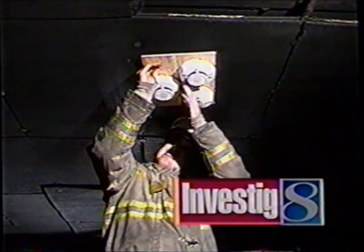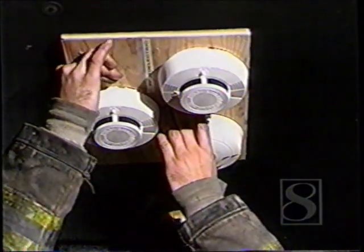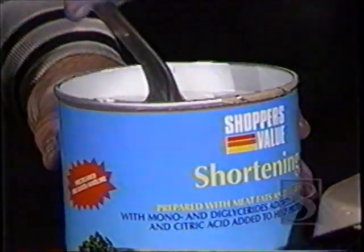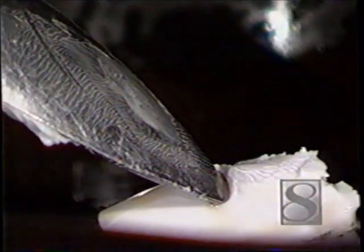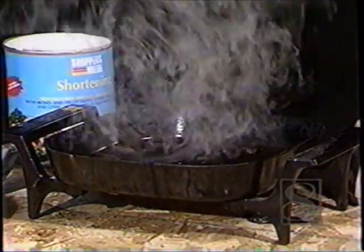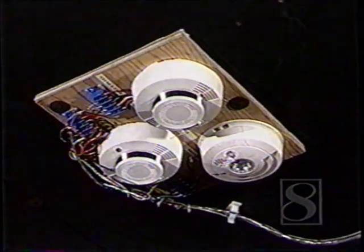With the help of the West Des Moines Fire Department, we'll put all three types of smoke detectors to the test in a concrete building designed for training fires. First, a fire you might find in your kitchen. We put shortening into an electric frying pan and crank it up on high. Once it's good and hot, we set it on fire, and we time the alarms on all three smoke detectors.